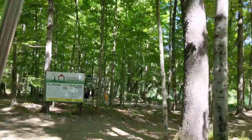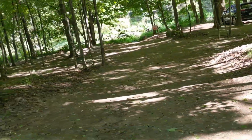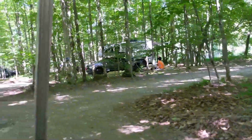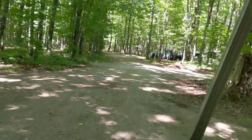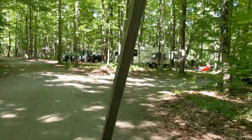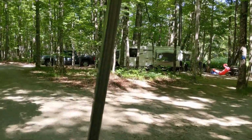There is this walking path right here. You can see this sign right here. There is a path down to the beach area right there. And that's where the tubers and kayakers will get out after they've done tubing down the river. We're going to take Summer to do that before we leave here. It'll be a lot of fun.